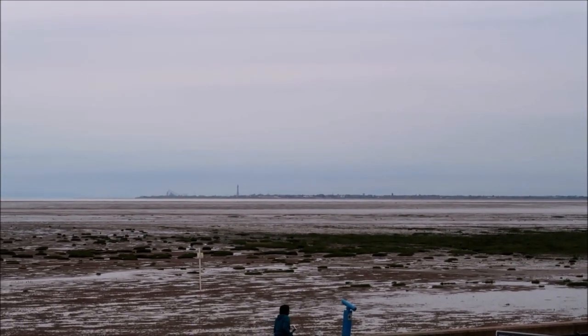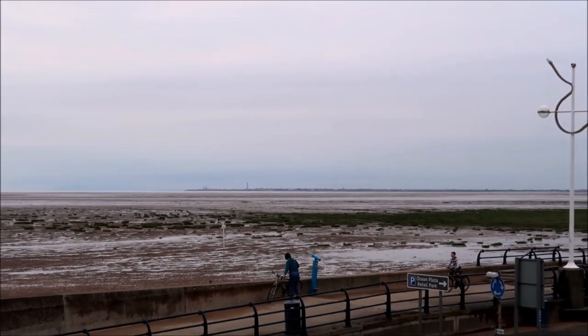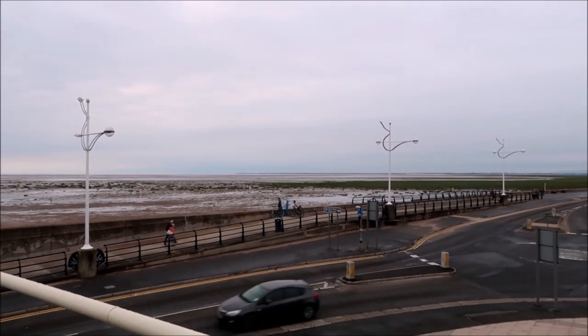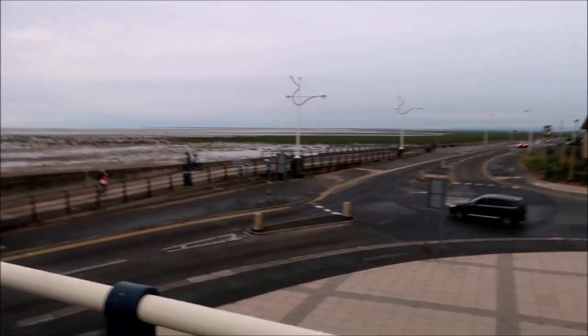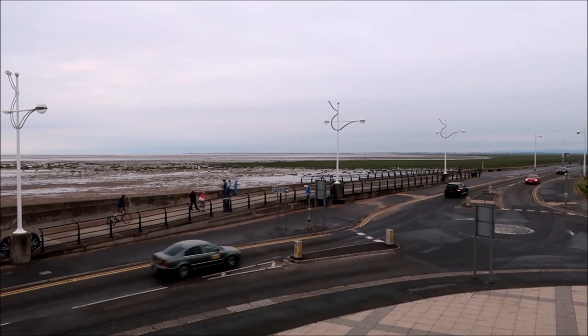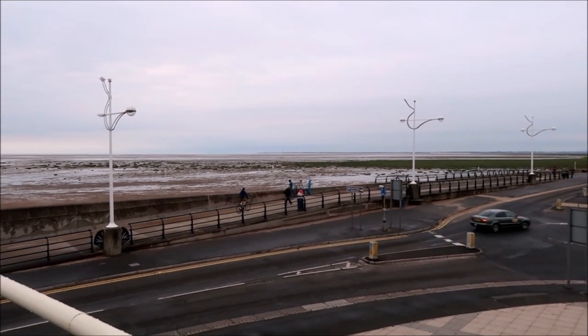The tide is out at the moment, so everywhere is muddy. But you can see that is some distance away. Quite a clear evening. Oops, Oscar's pulling my arm. It's quite a clear evening tonight, so we're able to see a fair distance out there.